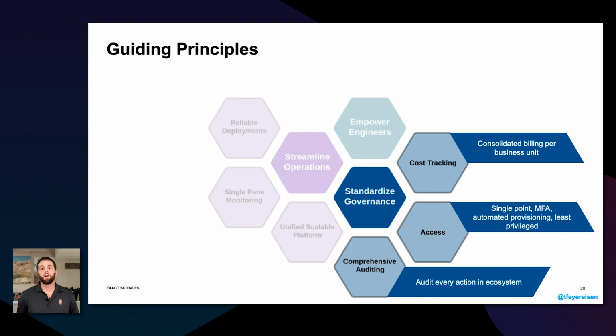Finally, we need to audit every action taken in our environment. This includes authentication, but also secret retrieval, deployments, configuration changes, API calls, and more. Our cloud footprint is growing so rapidly that unless we can bake governance into our infrastructure at a foundational layer, we're going to quickly fall out of compliance.